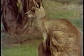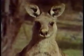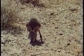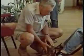Equally remarkable is the period when a young at foot is suckling. If there's another young in the pouch, the kangaroo is able to produce 2 separate grades of milk, appropriate to each joey's stage of development. Once orphaned, joeys are never accepted by other kangaroos and will certainly die. These ones are being reared by researchers at the Fowler's Gap station.